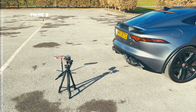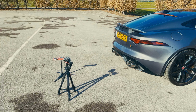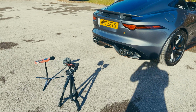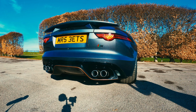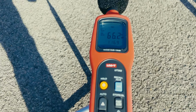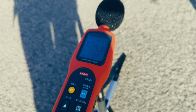Now at this point, I've got to do the responsible thing and warn anybody wearing headphones or with the volume up loud just to proceed with caution, because this gets loud. Wow. 116.9. That's less than I thought it was going to be.